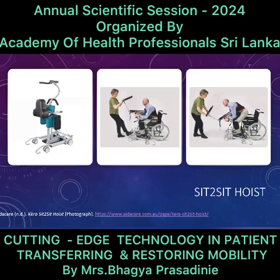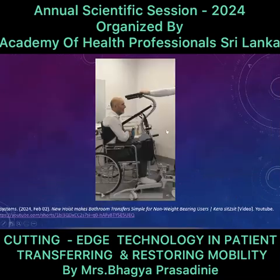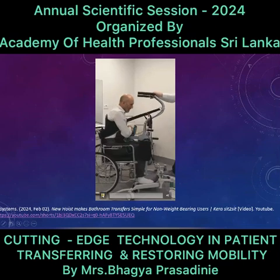So usually this is ideal for the sit-to-sit transferring, like taking a patient to the toilet or making a patient sit on a chair or a couch. So this is how you do it.